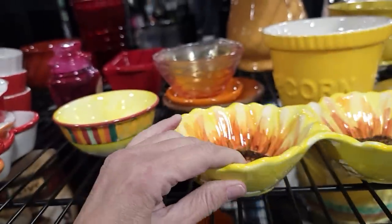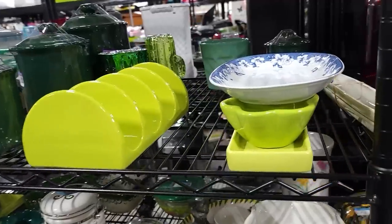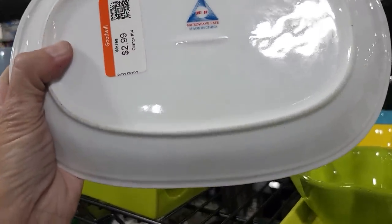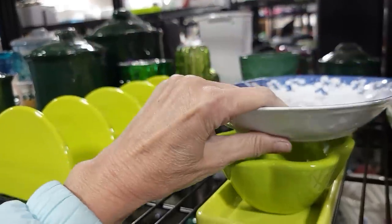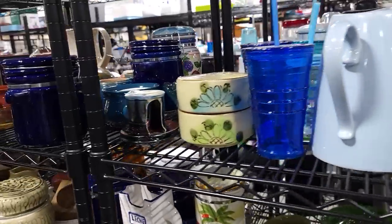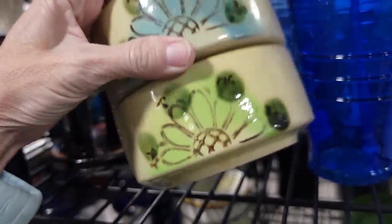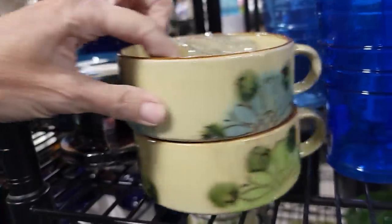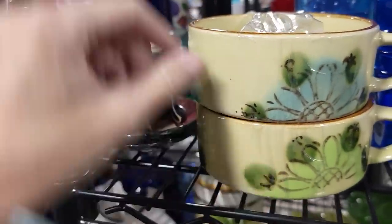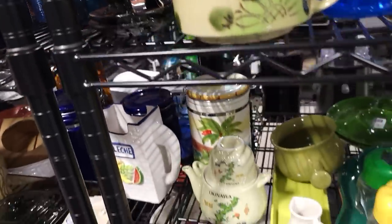It looks like clay art, but it's not marked clay art. It's a pretty bowl by Meyer. Newer stuff. Those look like they might have a little age on them. I don't know who makes those. They're mugs. They're like soup mugs. They're cute. I like them. But I'm gonna leave them.